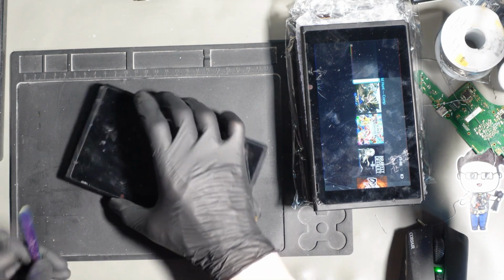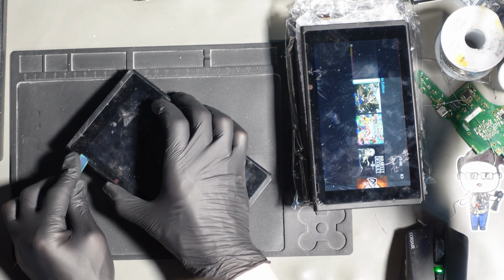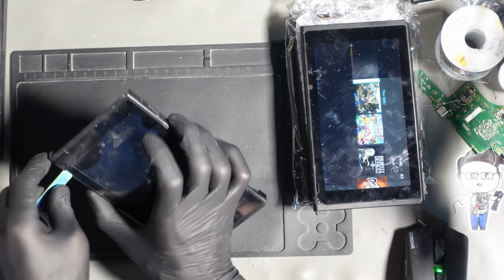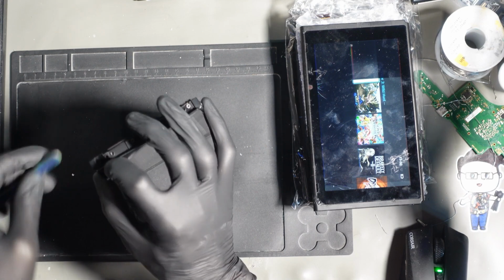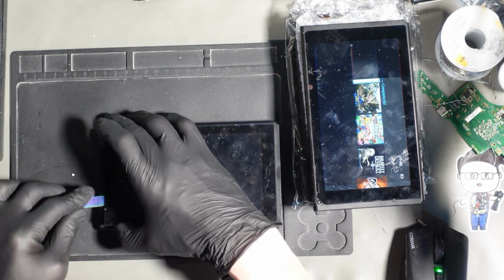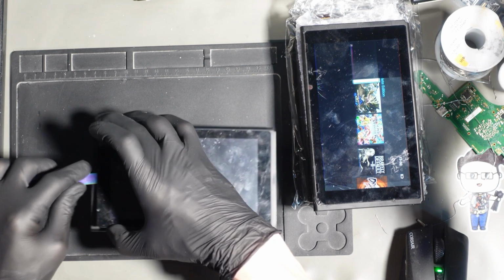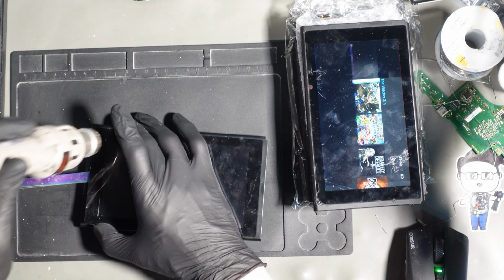I don't recommend doing this if you're trying to salvage the outer chassis, not with a metal pry tool. In this case, I'm just using tweezers. But I'm not trying to salvage anything apart from the LCD and the midframe, not the outer frame, because I'm going to be replacing the outer frame. And I'm not going to be trying to salvage the LCD. I'll probably use it as a test LCD, but that's about it.